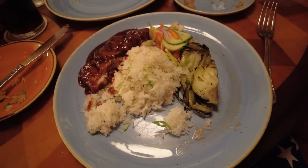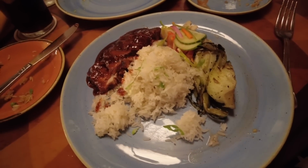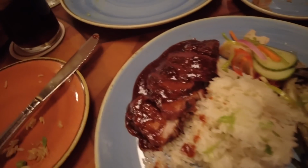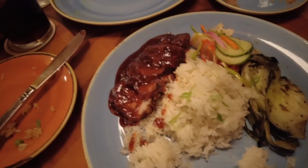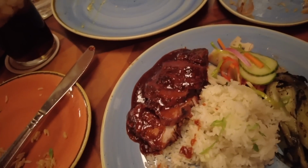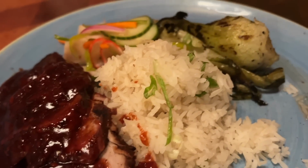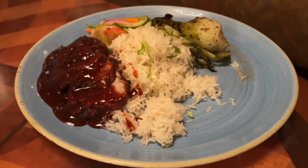All right, I got the hearty char siu pork, which is char siu marinated pork served with seasonal vegetables and jasmine rice. What's interesting is that they've already cut up the pork. It's not a big slab of meat. I don't need a knife for this, which I thought was an interesting choice. But here we go. If you love soy sauce, you're gonna love this. I feel like that is the main ingredient that they're cooking with. The pork is really good. There's a sweet profile with a large dose of soy sauce. Even though it looks like a barbecue, it definitely is not a barbecue. I would say it's a sweet soy sauce kind of concoction.